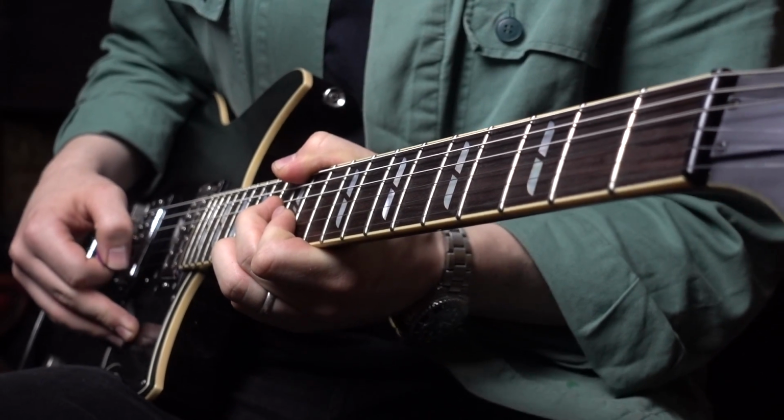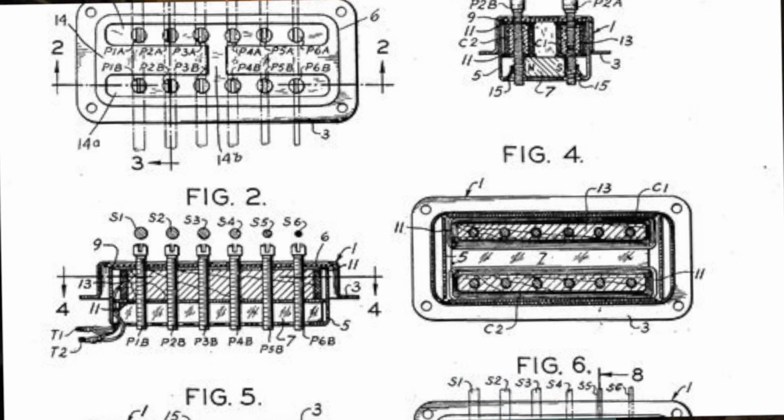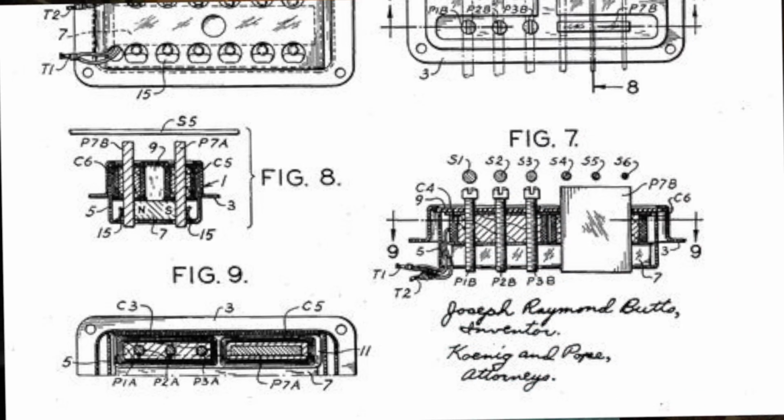Ray Butts applied for a patent in 1957 and it was finally granted in 1959, although in the summer NAMM of 1957, when Gretsch unveiled their new Filtertron pickup, a few stalls across, Gibson unveiled their new humbucking pickup. Gretsch filtered the hum, Gibson bucked it. Two entirely different designs with the same objective, designed entirely independently, pretty much simultaneously.